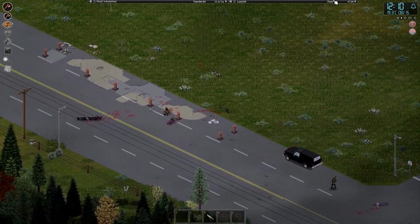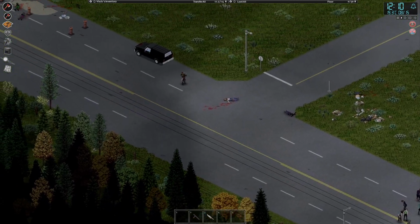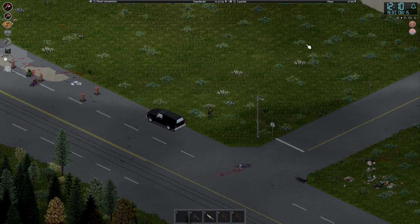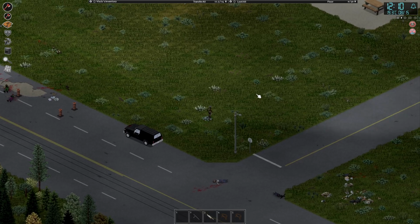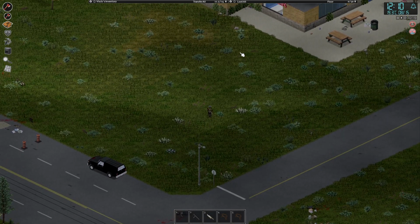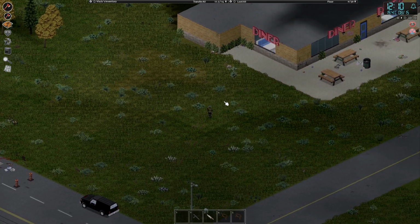Okay. I don't think there's any more. There's a big group down there. Maybe we'll clear those first. Or maybe we'll just go up here first. Not quite sure. Okay. Head on in. I love the dramatic music. Our new home, the diner.